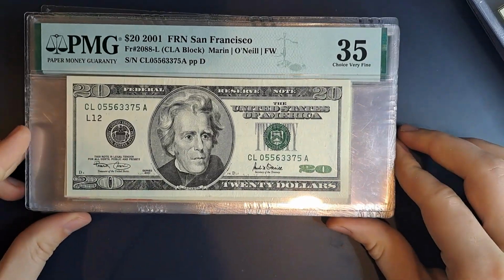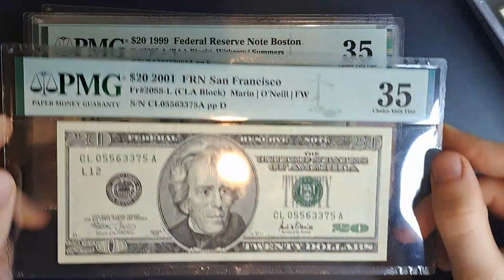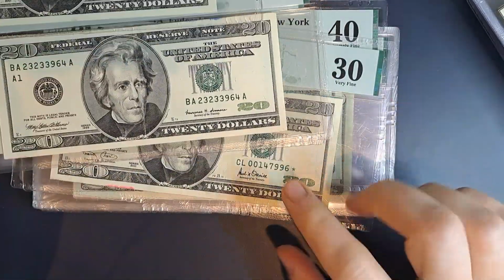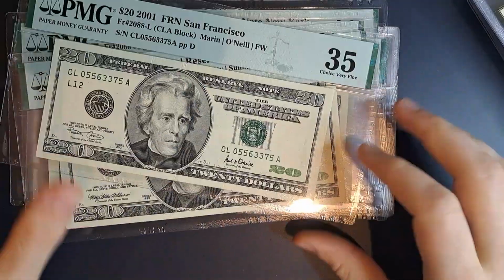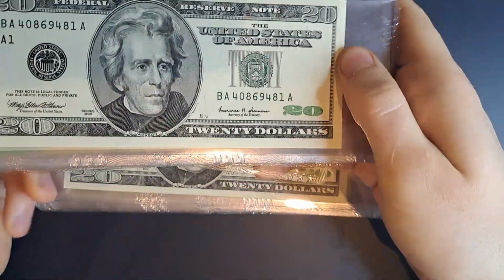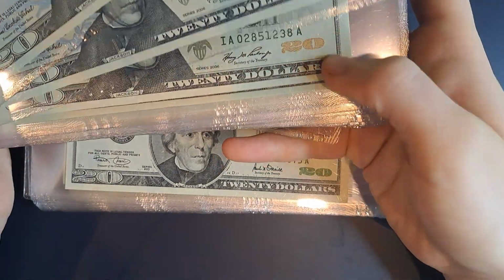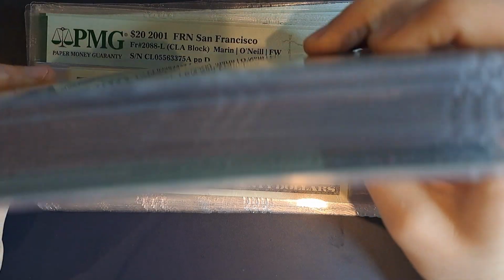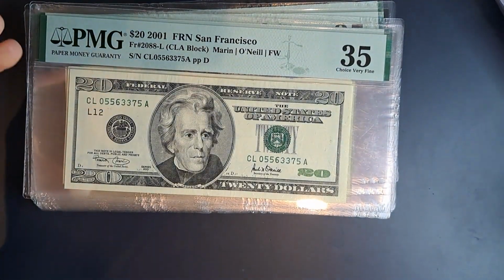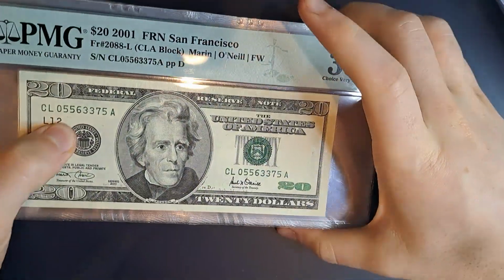So the thing that's even weirder about them is a lot of them are just like a normal $20 bill. A lot of them are also star notes. You can kind of see in here, there's some star notes, but this entire stack here is all just regular $20 bills. There's no fancy serial numbers in this entire stack. There were 3 or 4 fancy serial numbers amongst the whole group of 70 some odd notes.